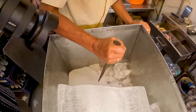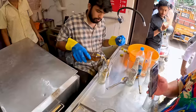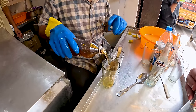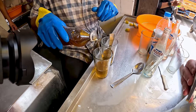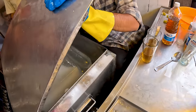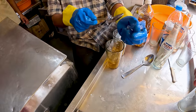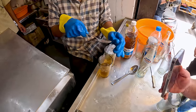Oh wow, breaking up all that ice. Oh man, that thing is so sharp. Let's see what's going on here. So it's sarbath. It looks like a sugary syrup. Yeah, sugar syrup. And then he's reaching in and grabbing some of that ice, cracking the ice up into there. He's got gloves on, so it's a very hygienic experience.